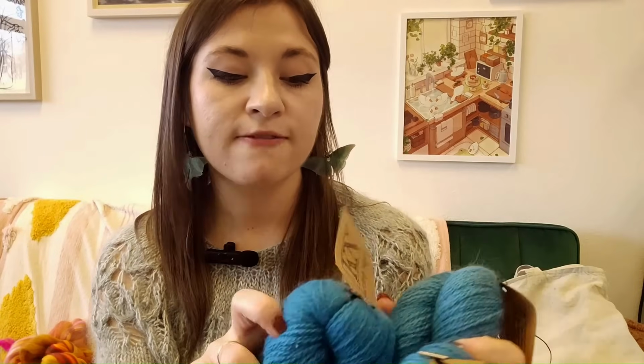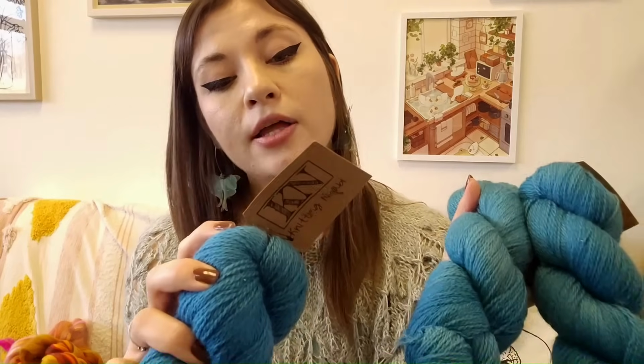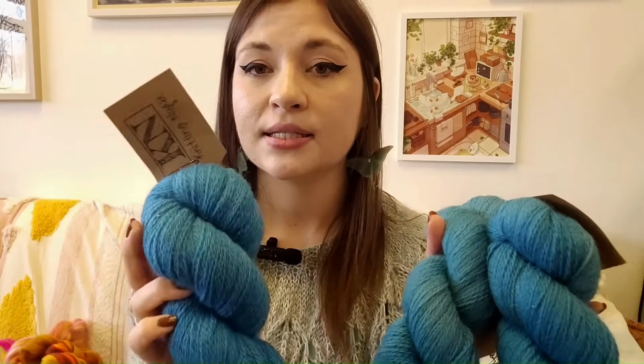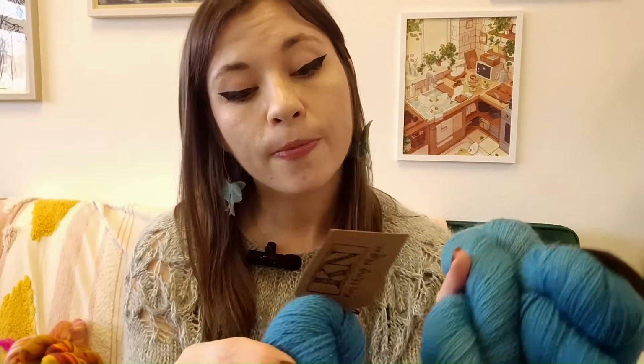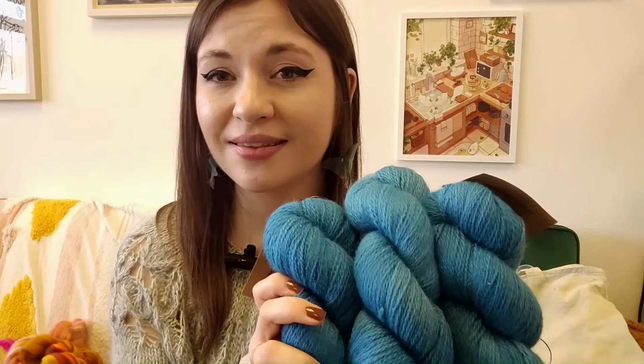It's a BFL and Masham base. It's 75% non-superwash BFL and 25% Masham. It's fingering weight, and these are naturally dyed with indigo. The colorway is Cookie Monster. But this is a base I wanted to try, so with her having this for such a good price, and it's a color that I've been into recently, I decided to go ahead and give this a try.